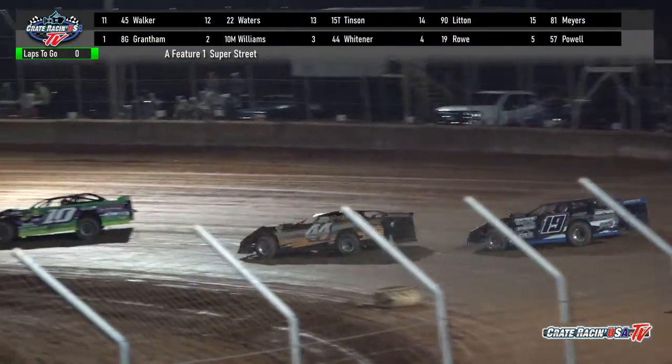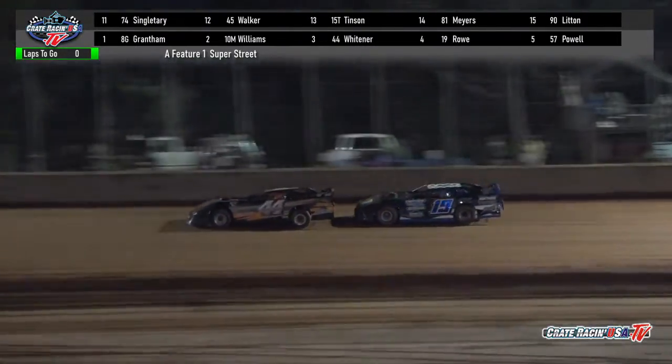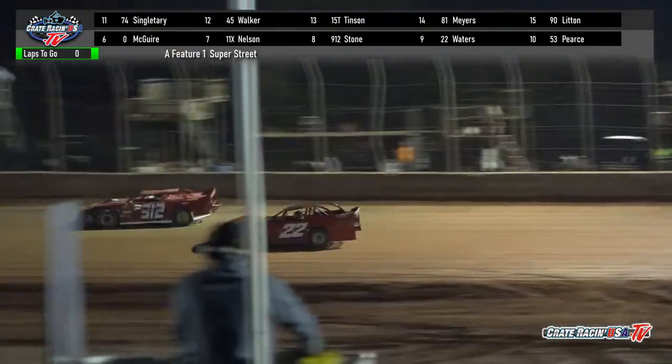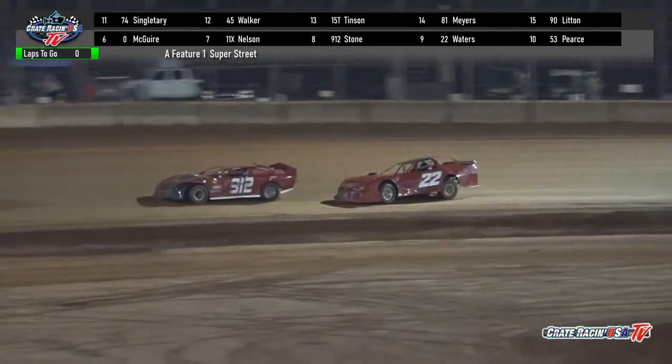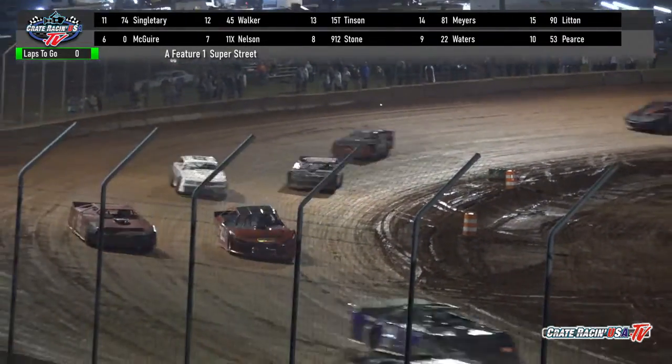Grantham has the lead spot. The 10 car of Williams in second. There's Mark Whitener in the 44. The 19 car, that is Jonathan Rowe, currently running in the 4th spot. As they cross the stripe, 2 laps in the books.